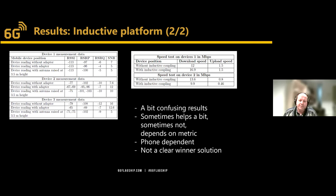If you look at these numbers, you can see that they are a bit confusing. Sometimes with some metrics they show improvement, and with some metrics they do not show improvement. Then it is phone dependent. In some phones it shows improvements, and in some phones it did not show improvements.